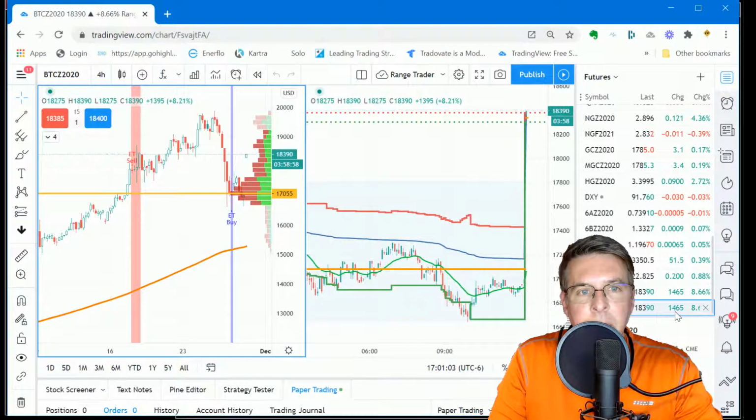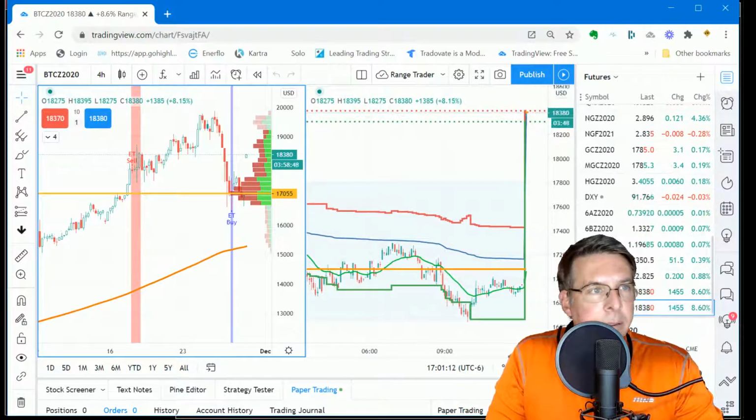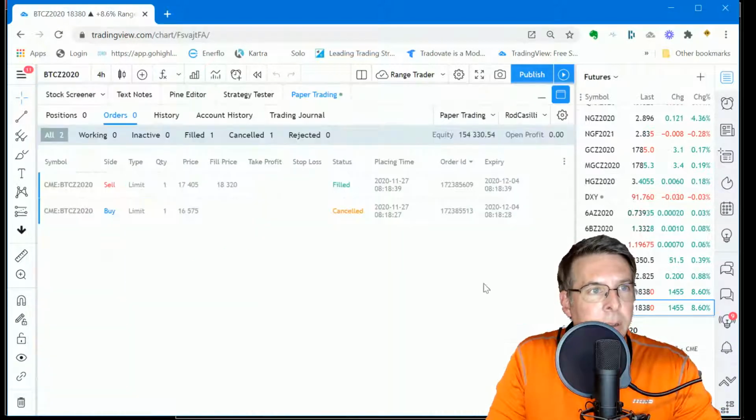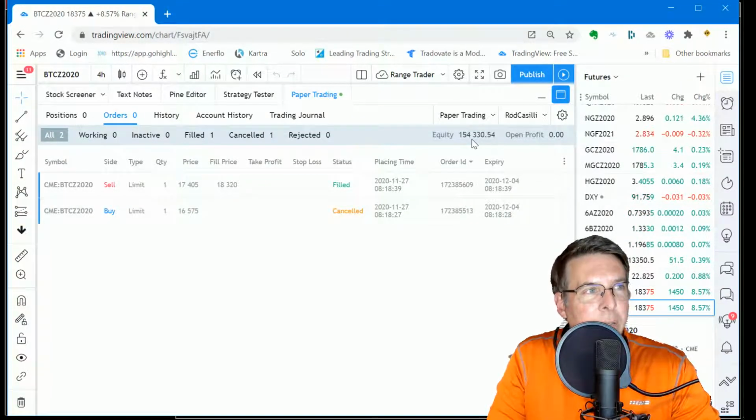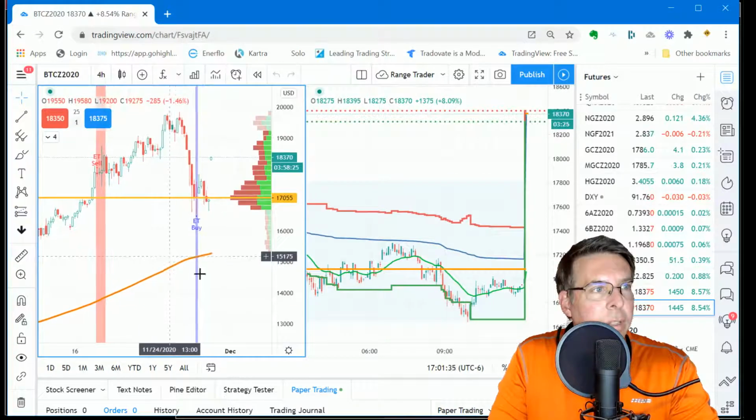Anyhow, we're gapping up $1,465, and I was long from about 17,000, so I'll have to reconstruct this. I definitely didn't get a full $7,000 out of that sucker, because I believe the value. No, I pretty much did. I think the value of this account was 147, so the equity now is 154. So anyway, let's reconstruct this over here.